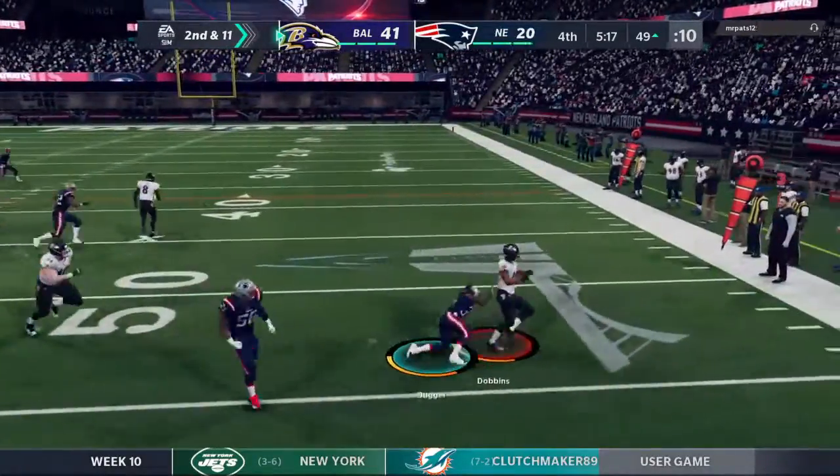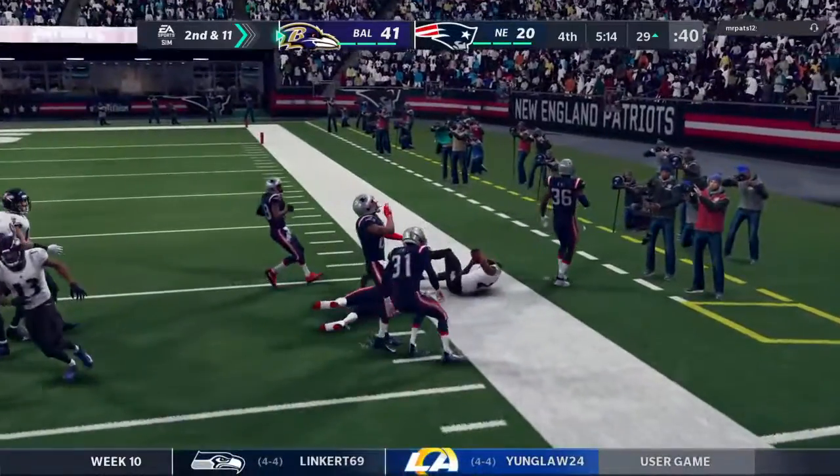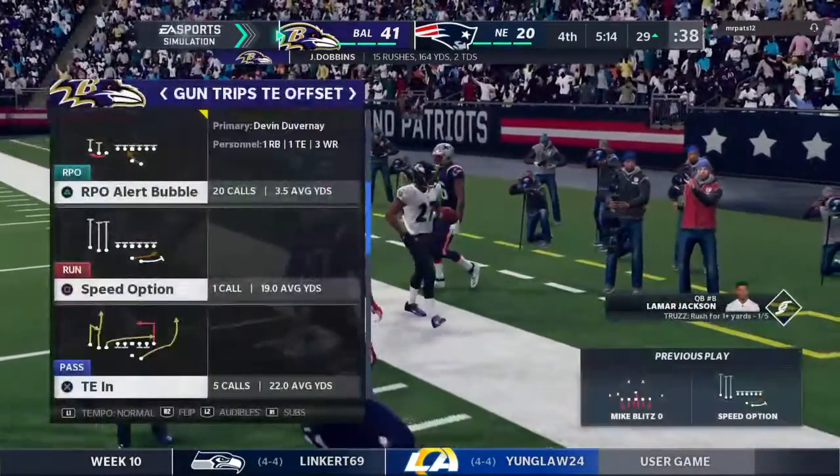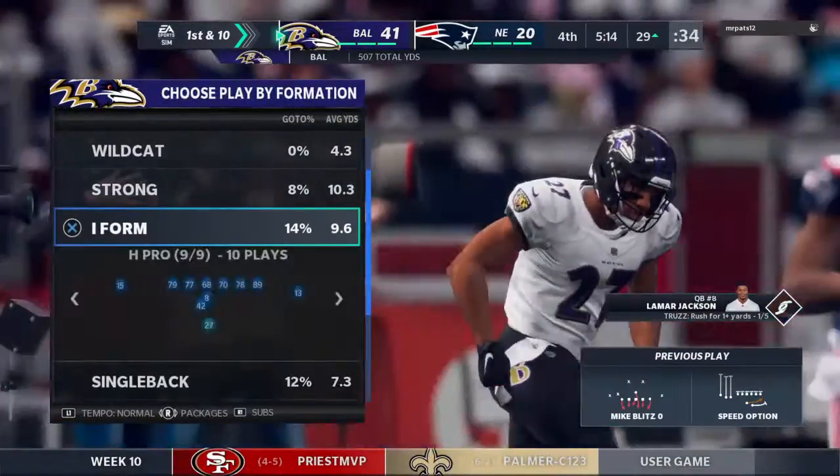They'll go again with Dobbins. And some strong running. And he is out of bounds, but not before he's inside the 30. 19 yards to pick up there. Move the chains. First down.